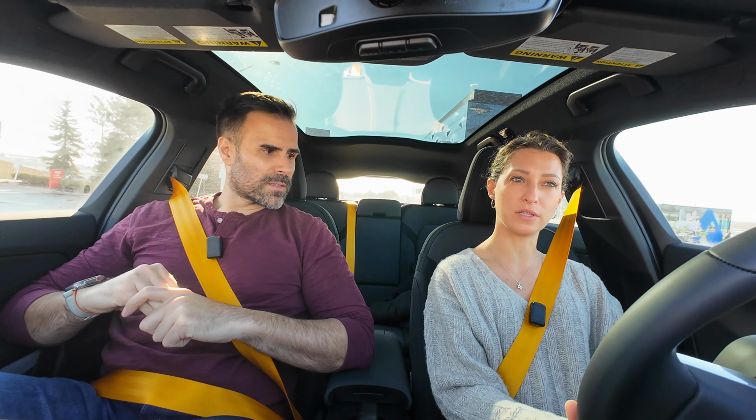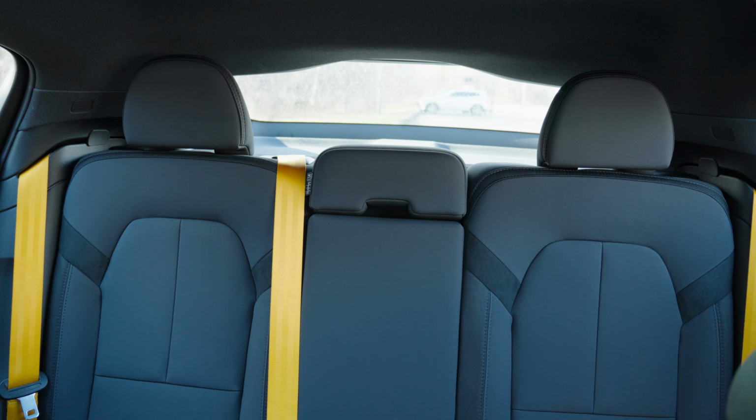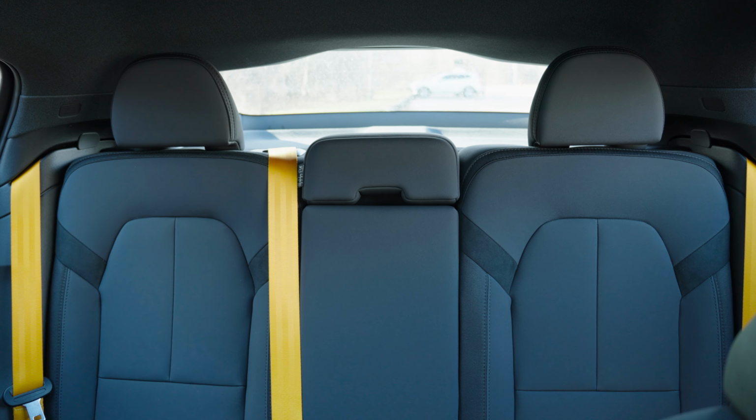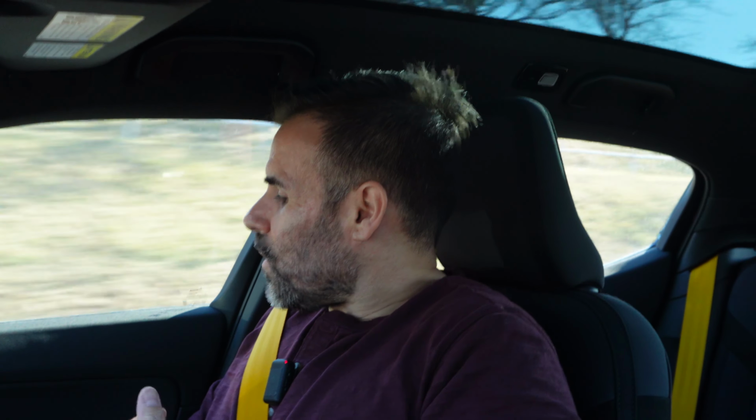I love these seats. I love the material that they used. It feels like leather, but it's not leather. Yeah. So I think they're really nice. And me as a 500-pound man feel very comfortable sitting in them. I don't feel like my back is being squished in like I did with the Mustang Mach-E. Your back is not squished? Well, it was a little tight, you know?